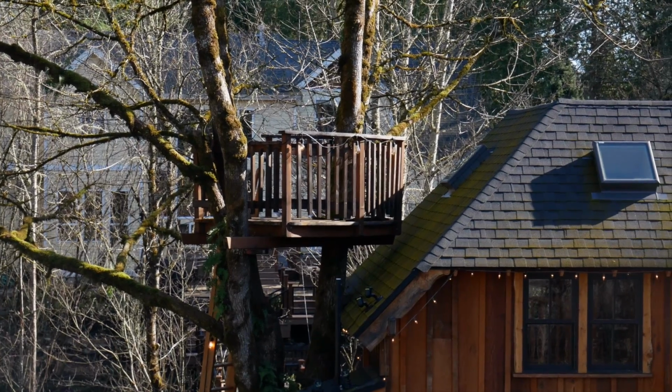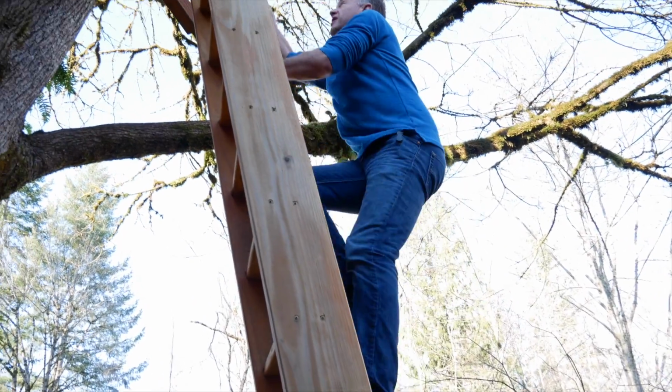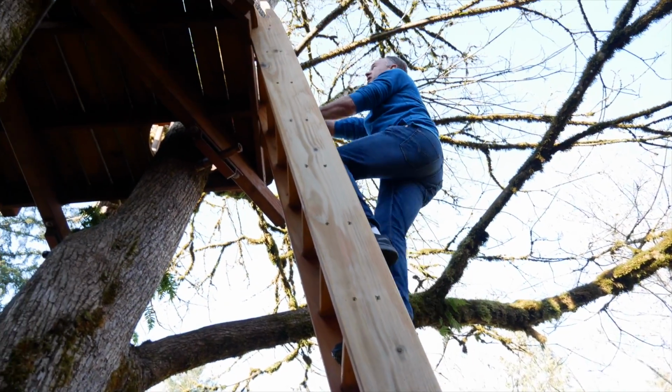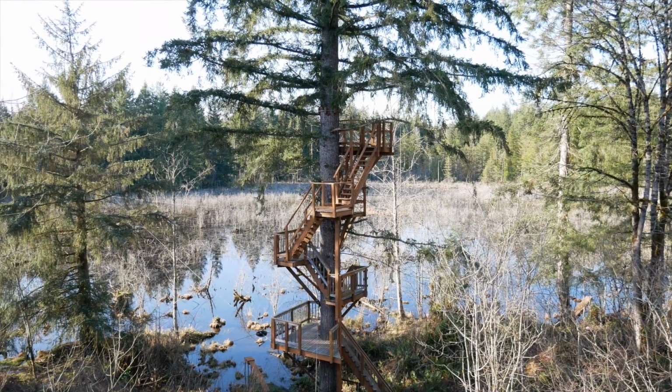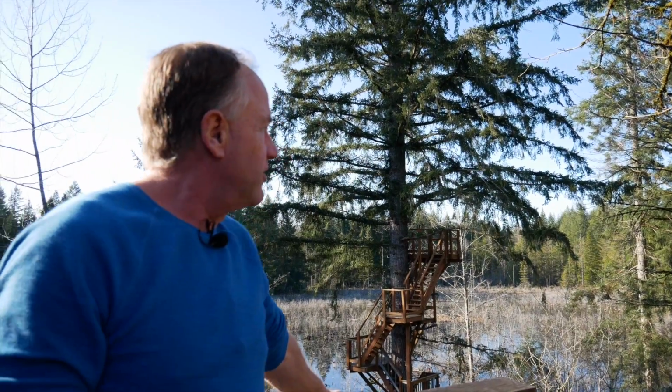Another 20 feet above the treehouse deck here is the crow's nest, which gives another incredibly awesome view. And it is a wonderful place to come up here, have a cup of coffee. Absolutely beautiful.